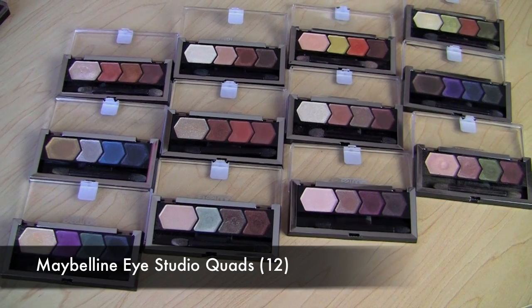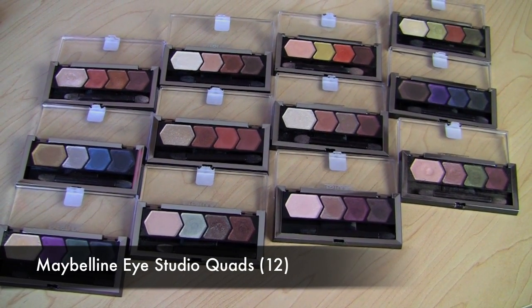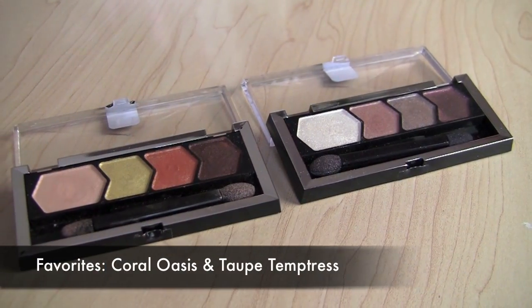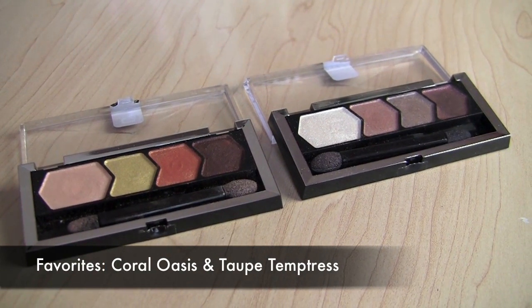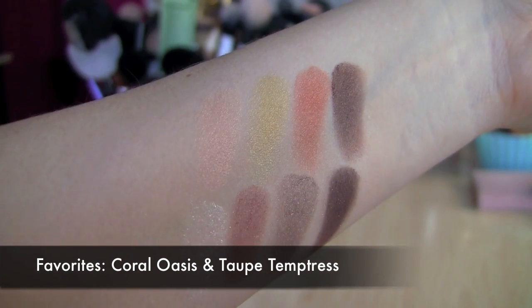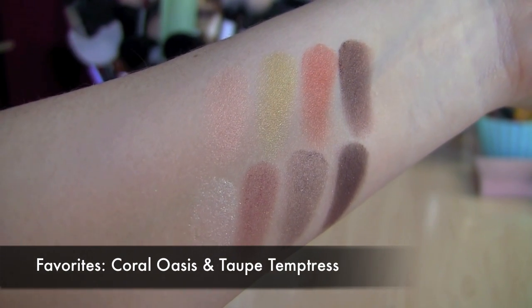I also have 12 of the Maybelline Eye Studio Quads. These have a really great buttery smooth texture. A lot of shimmery shades in this line, but still some really pretty and in some cases unique color combinations. So I've been very happy with the ones I have. I'm not totally sure what I have that is limited edition compared to the regular line, but a couple that I love that I know are always available are Coral Oasis. Talk about a great shade as you head into spring and summer. Also love Taupe Temptress. This has a taupe alongside a really pretty deep burgundy, and I think that makes for a great eye look.